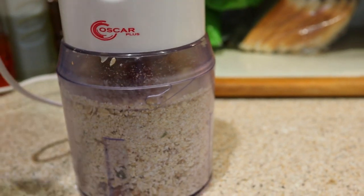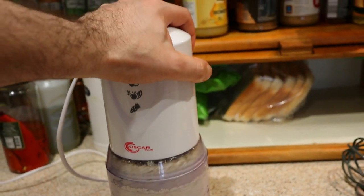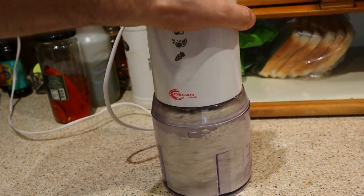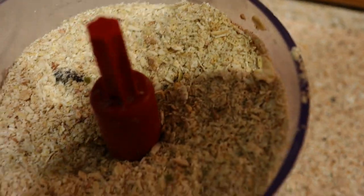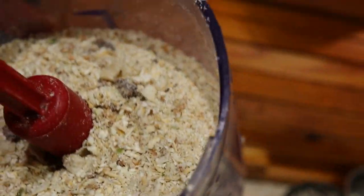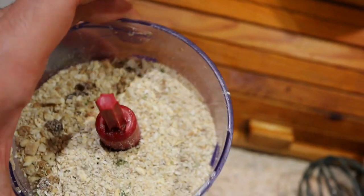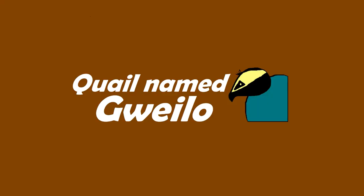Wow, it's working. It is working. Wow, that looks good. That looks really good. I think I'm gonna give it a few more hits and then we're gonna go and feed them, see if they like it or not.